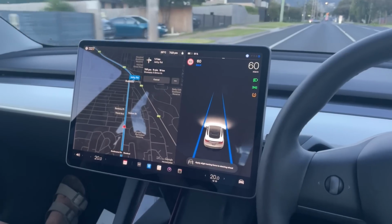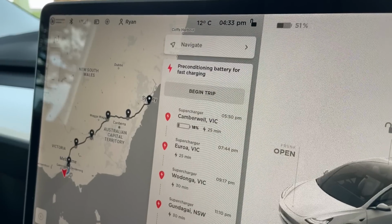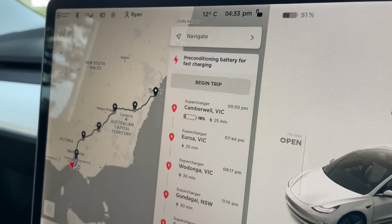Lesson number 3 is to try and use the navigation in the car as much as possible. What it's actually going to do is plan out any charging stops that you might need to take if you are going on a road trip. The more important thing that it's going to do though is when it comes to Tesla supercharging, it's going to precondition the battery, which will give you a faster rate of charge and be healthier for your battery.